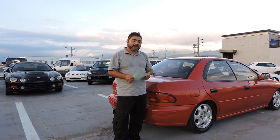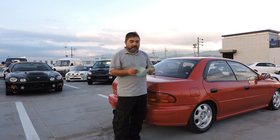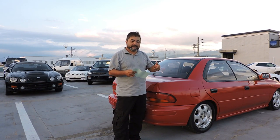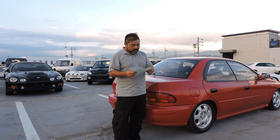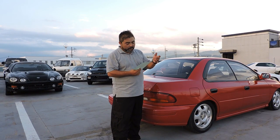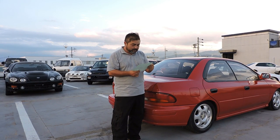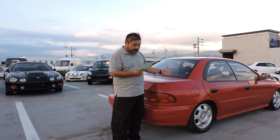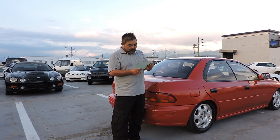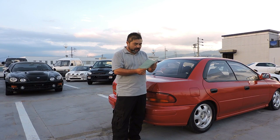Let's talk about the details and auction report on this car when you bought it. It is a great car. The interior was deep, it was really dirty. The year of the car is 1993 June. It's a rare sunroof model, with power steering and power windows. Mileage is 179,000 kilometers. Original color is red. It had a front left accident record, and it does have an aftermarket muffler, aftermarket air cleaner.